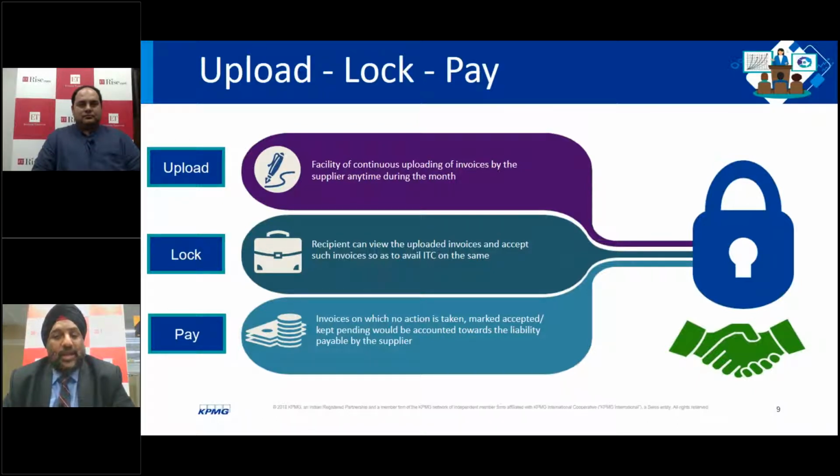So you can see a handshake on the right-hand side of the screen because, again, this is the term which they've used in the note also, which says that there would be actually a handshake between the supplier and the buyer. Supplier uploads the invoices and the buyer locks them. And thus, there's a handshake between both of them. So this slide, in a way, summarizes the new scheme of return.